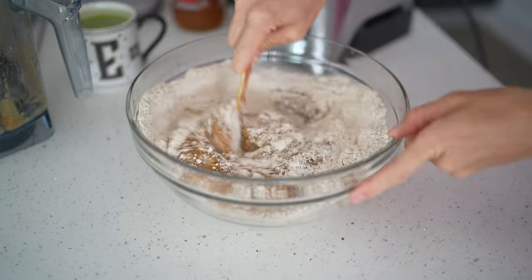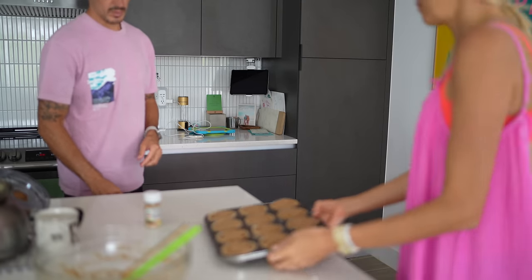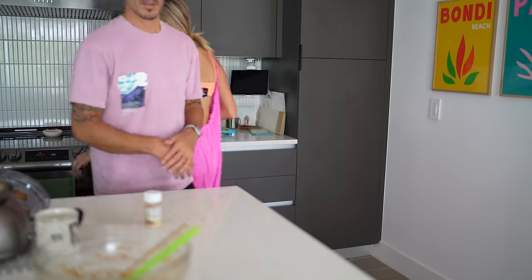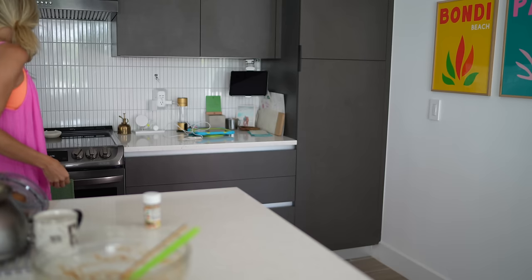Mix everything up, put it in our parchment lined muffin tray, bake it at 350 degrees Fahrenheit for about 30 minutes. Usually I'll check it at about 27 minutes with a toothpick.